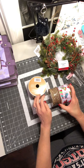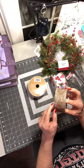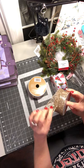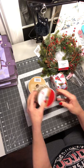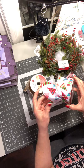And then I got this mesh, sort of a silvery gold mix, glittery, wired. It's really pretty. Same thing, 25 feet for $10, so I made it $3. And then this is kind of a whimsical little Christmas tree ribbon.